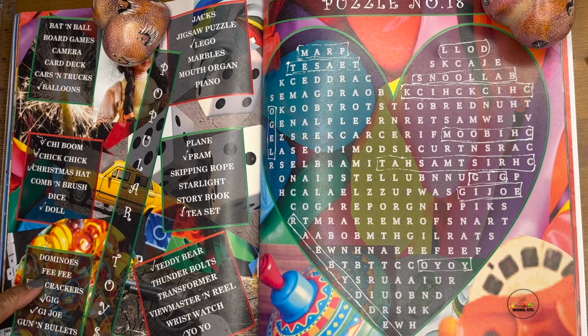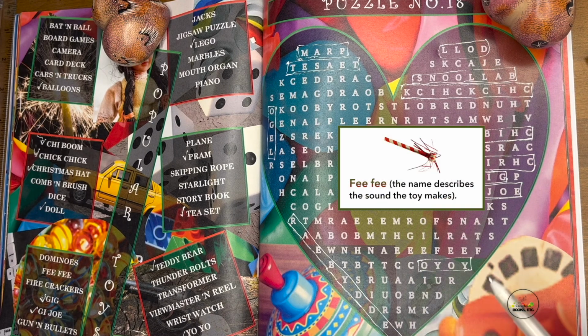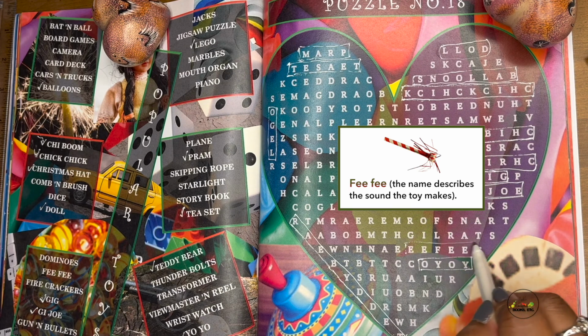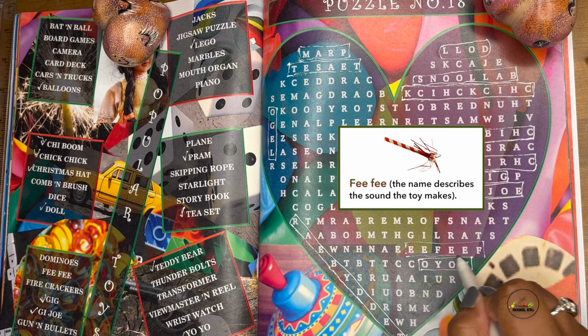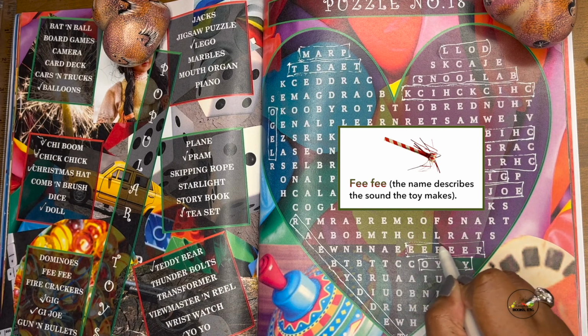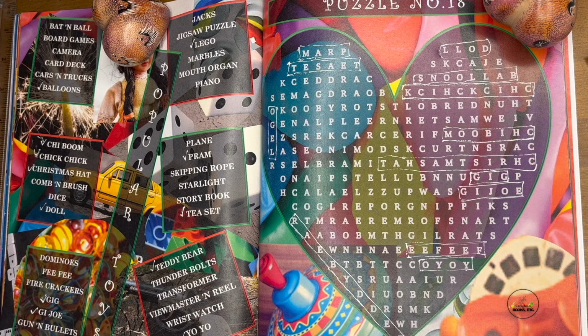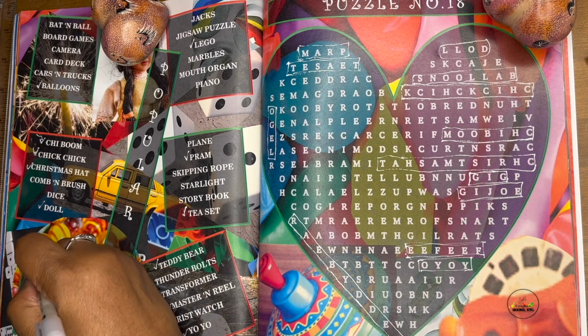I'm thinking Fifi should be easy to find because it's a bunch of E's. So let me see where I can find a bunch of E's. Here's some E's. Fifi, it's right here. F-E-E. Lots of E's here. Okay, Fifi. Fifi is there.